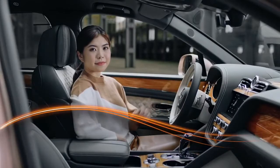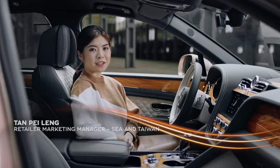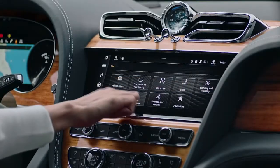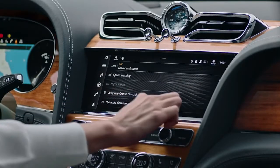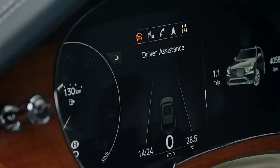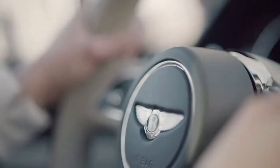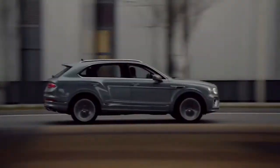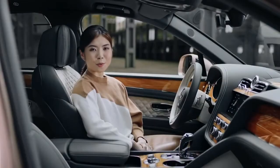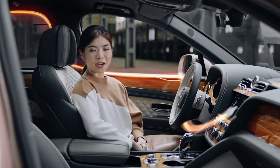With someone else at the wheel, you'll be free to enjoy the craftsmanship and comfort of this beautiful interior. With the collection of driver assistance systems on board, you can have complete peace of mind on every journey. Technologies like Traffic Assist and Bentley Safeguard will make your journeys simpler and safer. And on longer journeys, you can count on features like adaptive cruise control and dynamic distance control to help you enjoy the open road. So wherever you travel, you feel safe and confident behind the wheel.